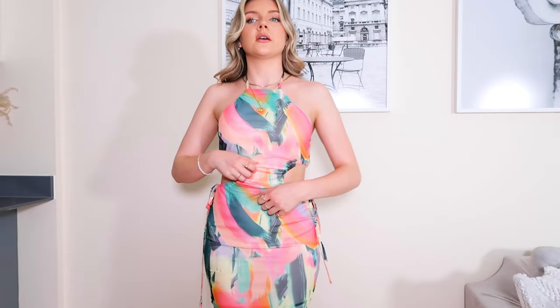I can't even remember the name of it, but I'm going to the festival in late August and I feel like this is probably a good outfit for that. There is a bit, because where you ruched on the sides, it kind of goes into this weird ruched bit in the middle, which I don't know if that's correct. So obviously I'll link everything down below, so if I'm wearing it completely wrong, then at least the model will be wearing it correctly. But I think this is really lovely.